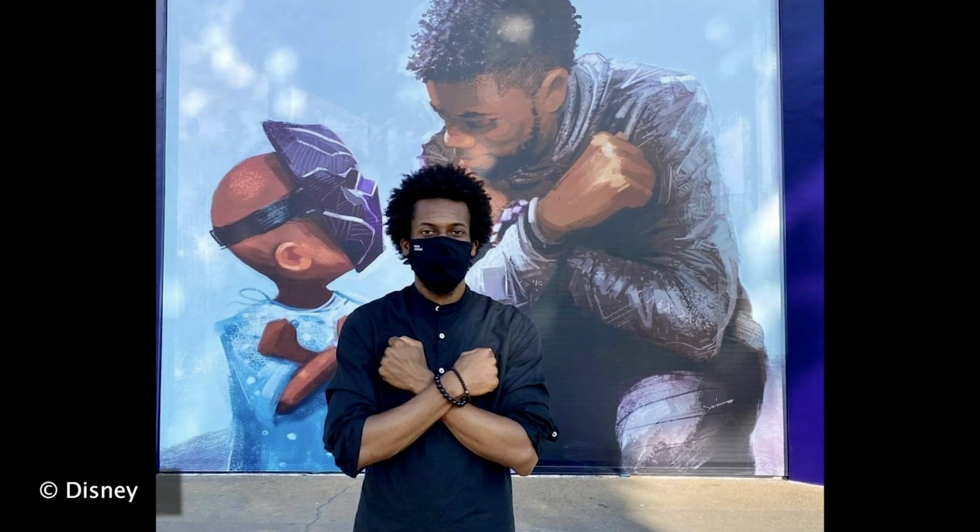Long live the king." So I thought that was pretty cool that they added that to Downtown Disney, and you can see that currently there. They didn't say how long that will be up, but very cool that they have that there now.